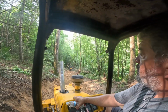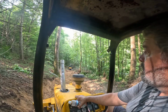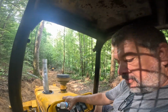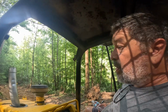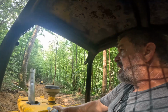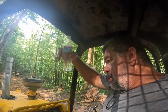I have reserved a larger excavator and a rock breaker. So we should have an excavator and a big hammer, but it's probably going to be a few weeks before we see that. So we're back today doing what we can do, and that is as much of the widening as we can get where there's no rocks, and getting rid of trees so we can come up here with electric poles and things like that. So let's get to it.